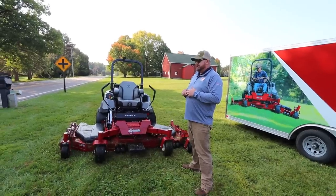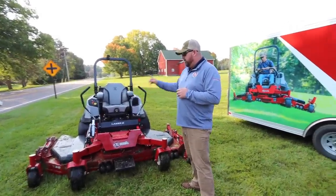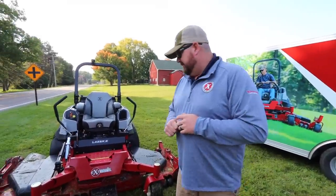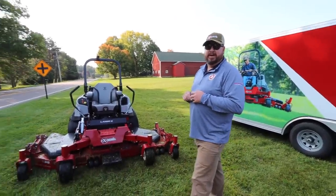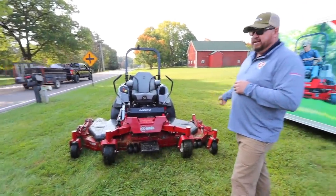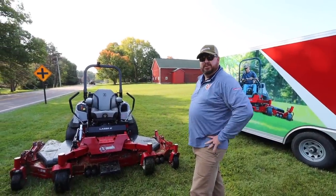Correct. I like it. How many blades are on this, by the way? So you're talking two in the center and one on each wing. Okay. What, the 20-inch blades? They're actually the same blade as a 72-inch mower. Is that right? Yep. You're running a 48 here in the middle and a 24 on each wing, and it takes four of the 72-inch blades.